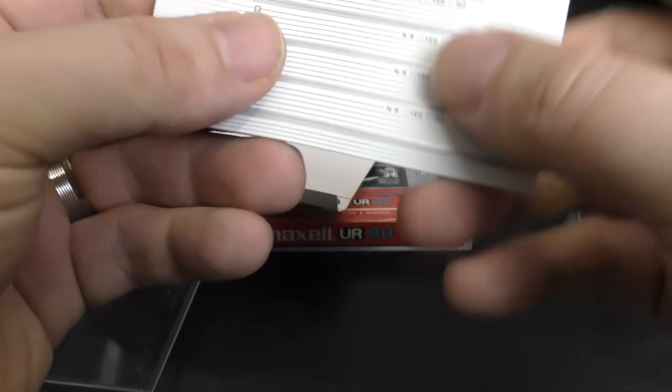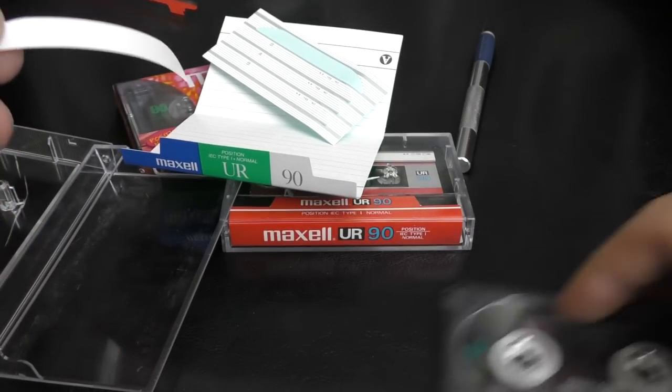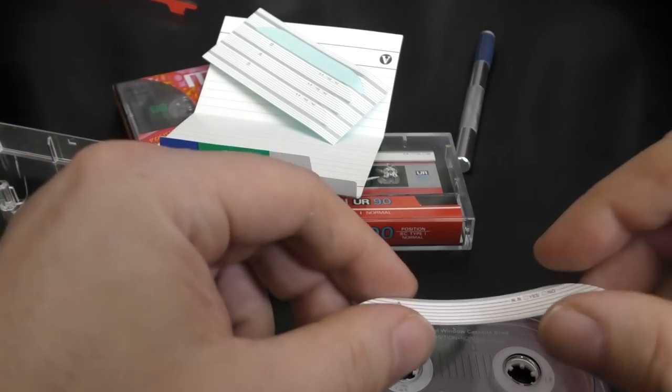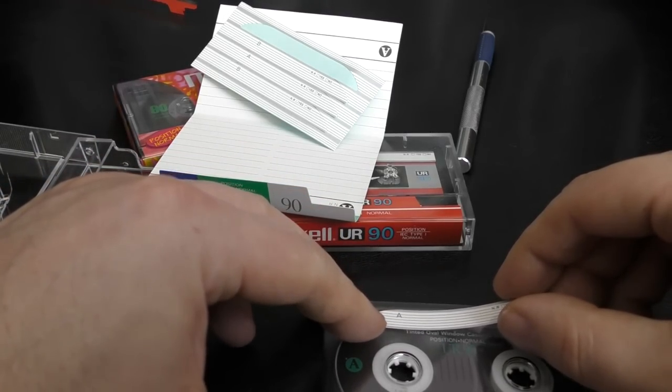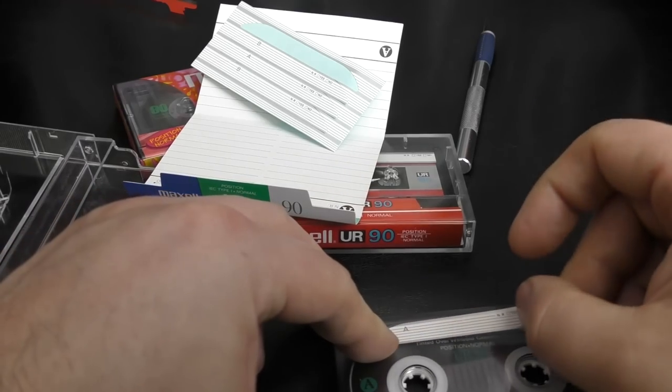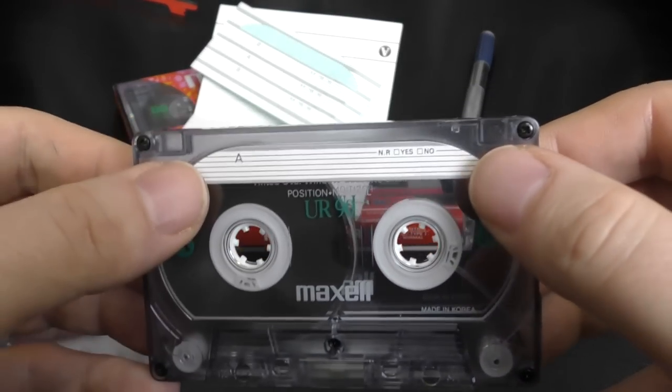Again, these had very unique labels because they're curved. Look, I'll show you. It doesn't look as good naked, this one, but they were kind of tricky. You had to line it up properly. Otherwise, it wouldn't quite look right. There we go. And yeah, it just curved in at the top.